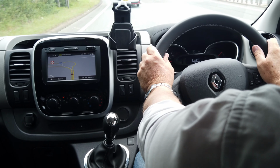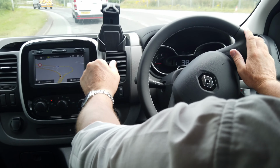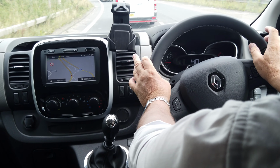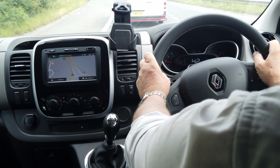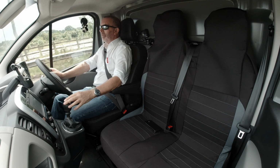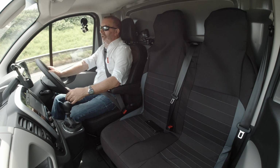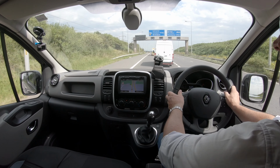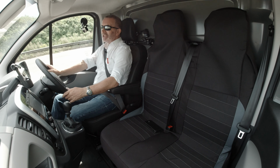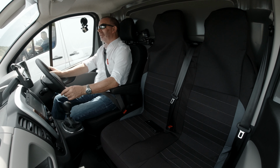It's the first Renault van certainly we've had with this new Bluetooth audio system. So I'll show you how to set the sat nav when we get back, how to delete a mobile, how to pair a mobile, and how to stream audio, which should be interesting because it'll be the first time I've tried it. So hopefully it will be intuitive and easy to use.